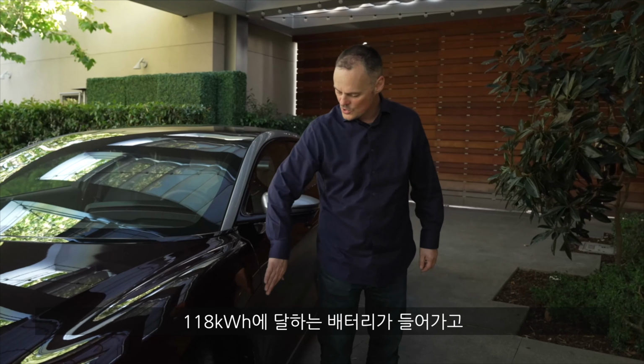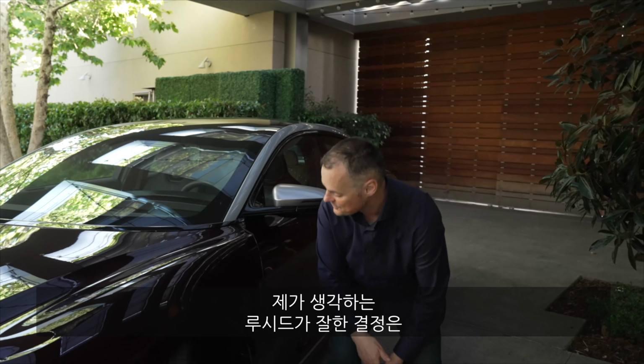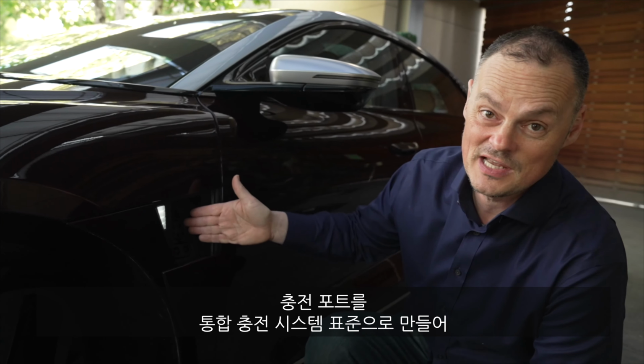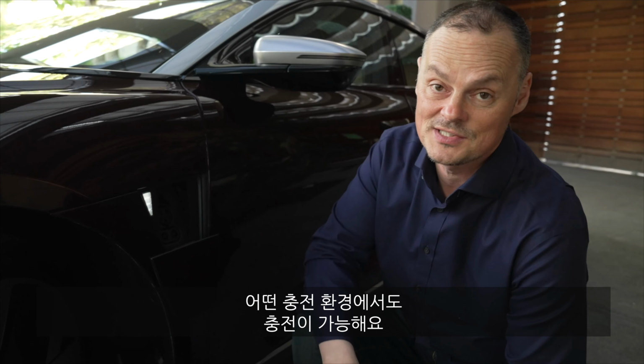The battery pack provides 118 kilowatt hours and over 300 watt charging. Now, one of the smartest things, in my opinion, that Lucid achieved when they designed this car was to make their charging port universally accessible. And what that means is whatever the charging situation you have available for this car is, you will be able to access it. And that's thanks to a very clever unit that sits within the car, which they've called a Wunderbox or Wonderbox. And that has not only the battery management system, but also a power inverter system, which allows you not only to put power in, but also take power out. So further down the route as the technology develops, you'll also be able to use this as an energy sink for your house.